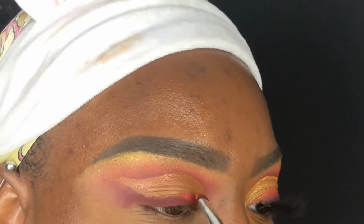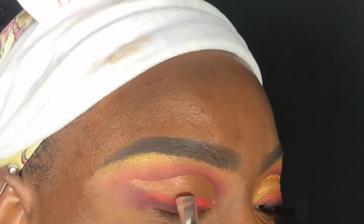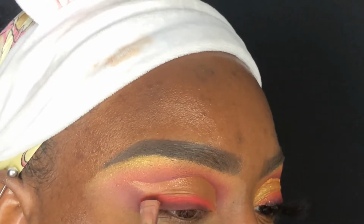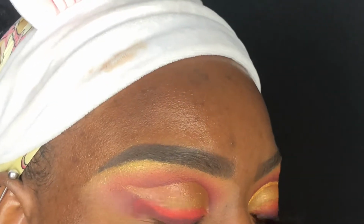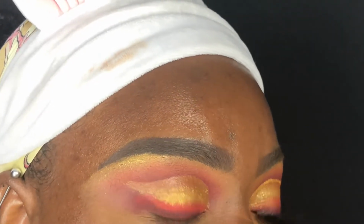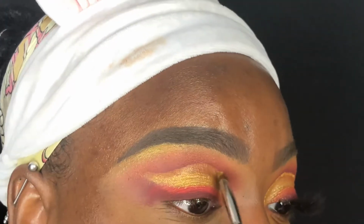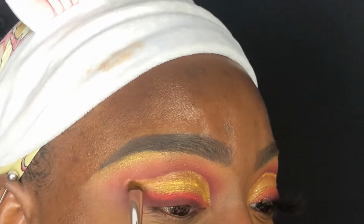Going in with my Morphe M156 brush, I'm using the side that has the bigger bristles, and I'm applying that vibrant orange shade above the previous shade while slightly overlapping it. I'm going to wipe the brush off and apply the same shade that I use as my brow bone highlight and apply that all over the rest of my blank base. I'm focusing mainly on the center of the base because I'm going to use the smaller side of the brush for more precision when getting close to my crease.